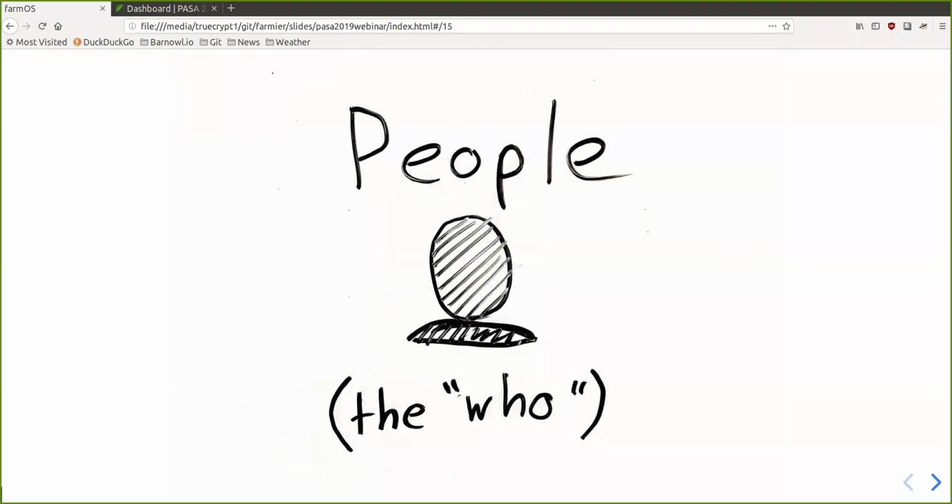The last one is people. So each worker on your farm can have a separate user login, so they can have tasks assigned to them and check those off when they're done. And so it can be organized that way. We're also working on adding things like time tracking and those kind of features.